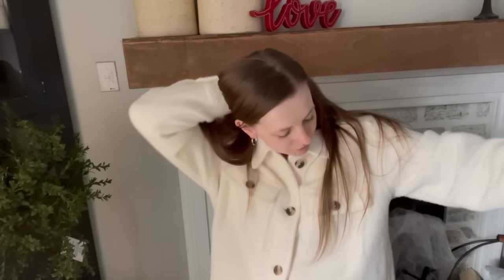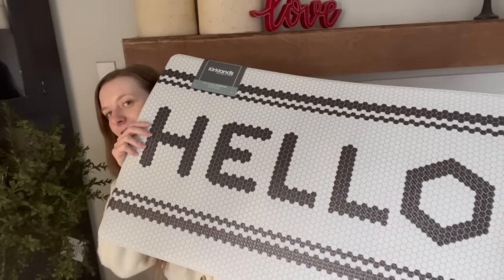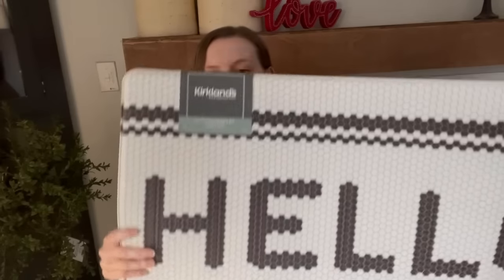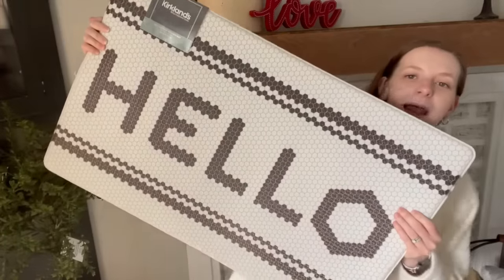All right, and then this was new on Kirkland.com. I have not seen it in my local store yet, but I picked this up for in front of our kitchen sink. I think this is so cute. I've been looking for one for our kitchen sink forever. It looks like tile. Guys, this was only $18.99, and then I just put in an extra email address that I had to receive a 20% off coupon. So 20% off of 19, such a steal for a cute mat in front of your sink.